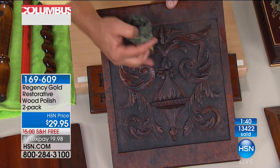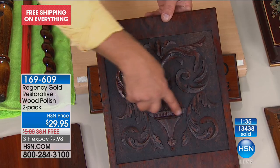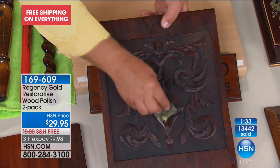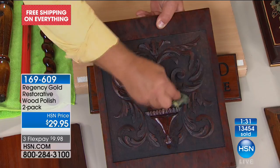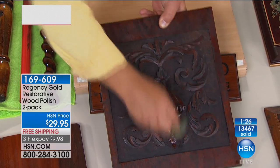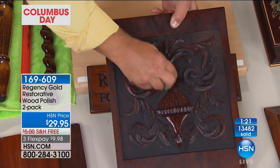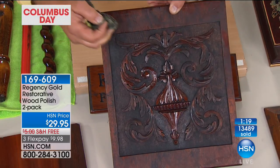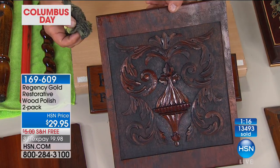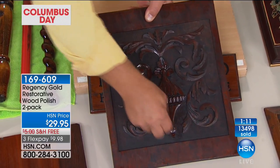If you have older furniture like this with a lot of engraving on it, this is a very unique thing. You can't use a wax polish to polish something like this because the wax gets stuck in all the little nooks and crannies. With Regency Gold, you can even use a toothbrush dipped into Regency Gold. That'll even help get down inside some of the nooks and crannies. But look at the difference this makes just using a cloth, and it doesn't leave that waxy residue behind. That means you're cleaning less, folks. Think about that, because this is repelling dust instead of attracting it.